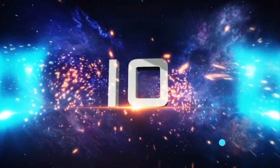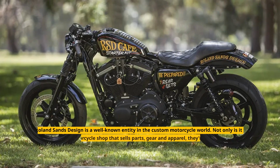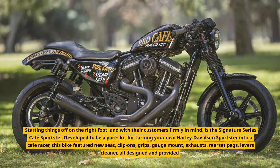Number 10. Signature Series Cafe Sportster by Roland Sands Design. Roland Sands Design is a well-known entity in the custom motorcycle world. Not only is it a full-fledged online motorcycle shop that sells parts, gear, and apparel, they're also a custom garage building unique creations out of anything they can get their hands on. Like a Royal Enfield, for example. They're so creative, in fact, they're featured 3 times in this article, starting things off on the right foot, and with their customers firmly in mind, is the Signature Series Cafe Sportster.